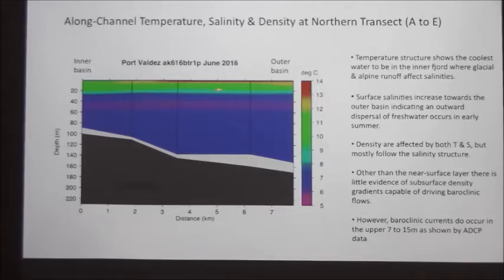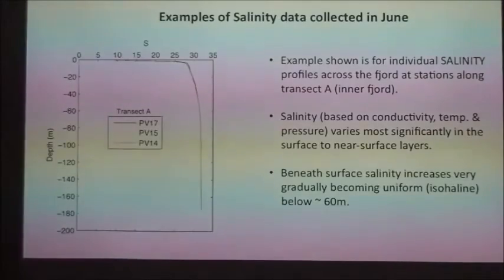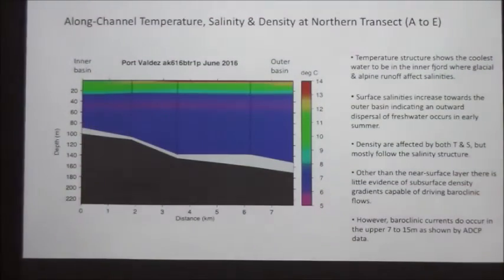So as we go from the inner basin to the outer basin, you see how rapidly it warms up out here. All the solar heating is hitting here out in the outer basin, and the cooling is taking place because of the runoff. Here's that subsurface temperature minimum that's pretty ubiquitous over the whole fjord. That's the warm water being forced down. Cold, I mean, the seasonal cooling, yeah, a remnant of that. That's most likely what it is.